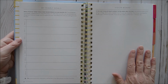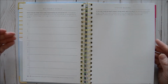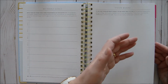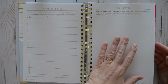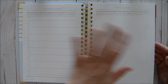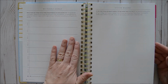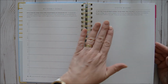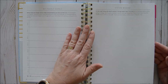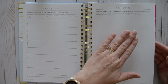Now, across from that, you have more space for vision boarding. I really like that there, again, is a lot more space for you to use this how you want. Again, to personalities, that could be overwhelming for some and very freeing for others. But this vision board would be different than some of the things you did earlier, because this is really after you have set your goals for the year. So now you start to visualize what it's going to look like when you accomplish those goals, and maybe more importantly right now, visioning what it's going to look like as you reach those goals.